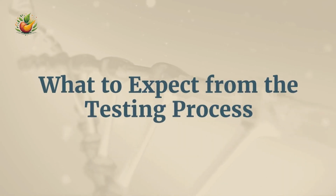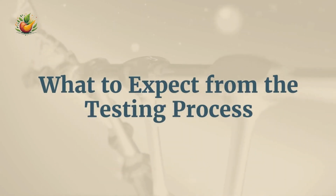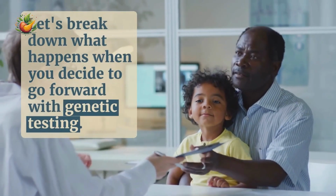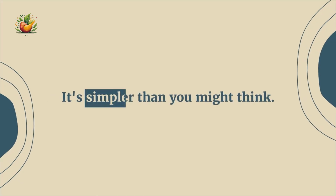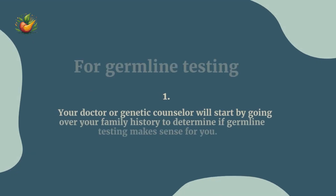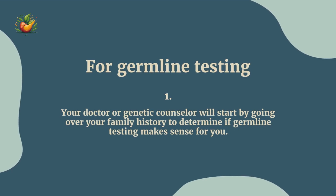Section 4. What to expect from the testing process. Let's break down what happens when you decide to go forward with genetic testing. It's simpler than you might think. For germline testing: 1. Your doctor or genetic counselor will start by going over your family history to determine if germline testing makes sense for you.